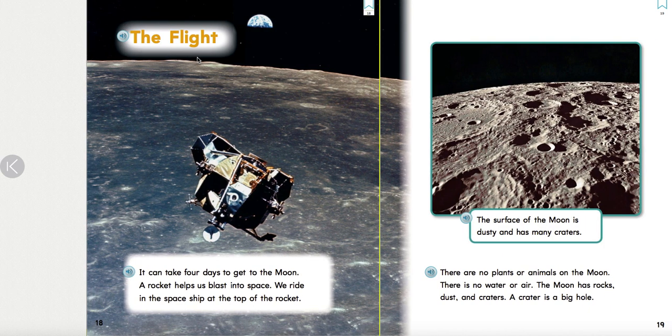The flight. It can take 4 days to get to the moon. A rocket helps us blast into space. We ride in the spaceship at the top of the rocket.